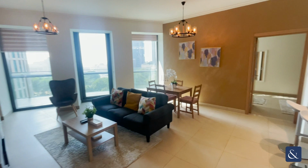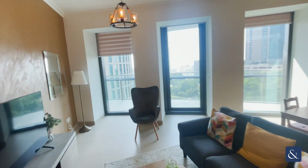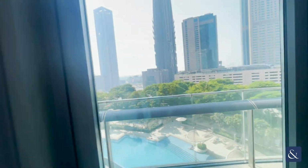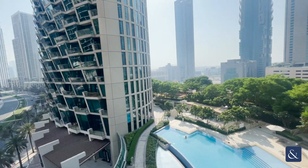Upon entering the apartment, you have the living and dining area. The apartment does come with the option of being either furnished or unfurnished. We then go across onto the balcony, overlooking the swimming pool.